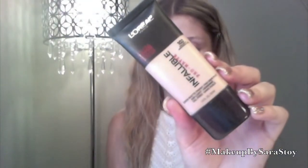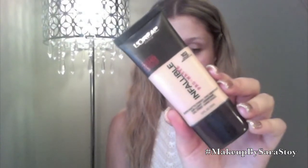For my foundation, I'm going to be taking the L'Oreal Paris 24 Hour Infallible Pro Matte Foundation. Mine is in the shade 012 Shell Beige. And for the brush, I'm going to be using the Real Techniques Buffing Brush. These two are a match made in heaven, and this foundation is amazing.